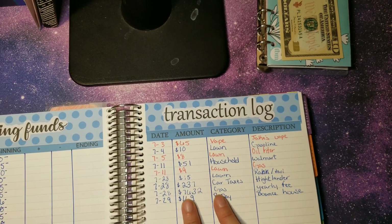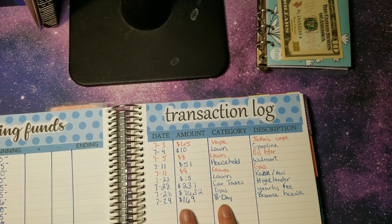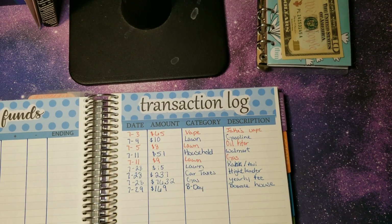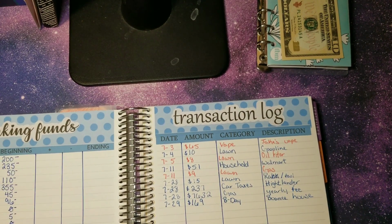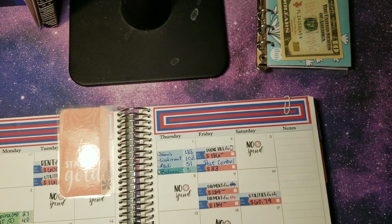We had our yearly gas fee for the tank lease. It was $76.32. We paid that, so our gas sinking fund is negative, but we'll get it straightened out. And I had to go ahead and rent the bounce house for my daughter's birthday, so got that taken care of and ready to go. But I want to say that is all we are going to be doing.